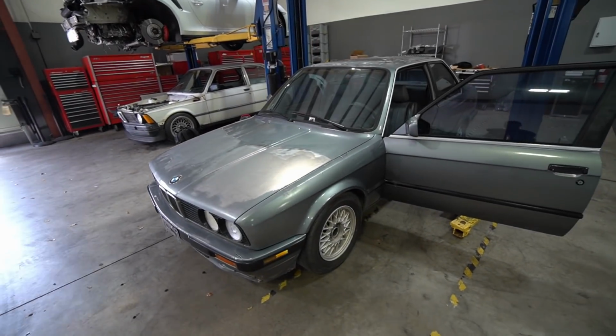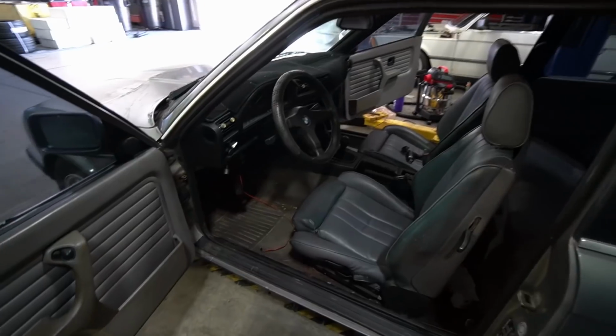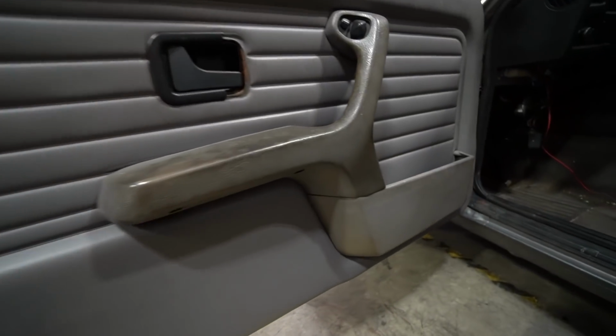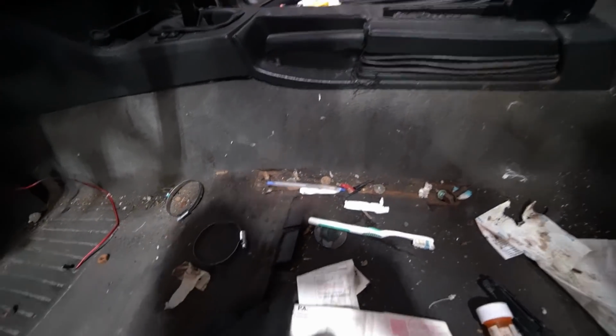This is my 1989 BMW E30 325IS, and I purchased it earlier this year for $3,000. This is what the interior looked like. It was heavily neglected, dirty, things were falling apart, very smelly. It was an absolute disaster, which pretty much explains why I haven't uploaded an E30 video in quite a bit.